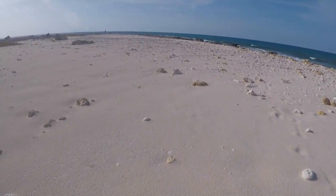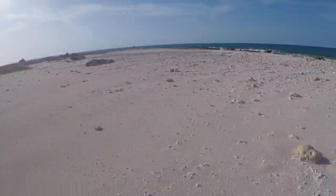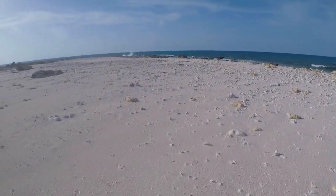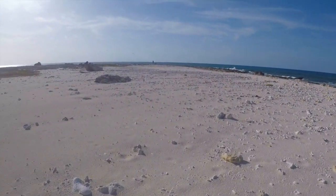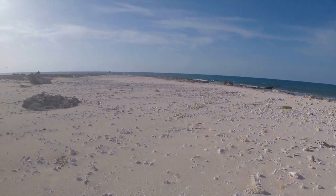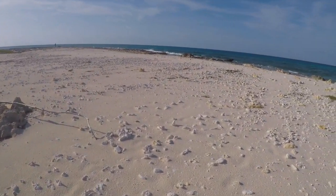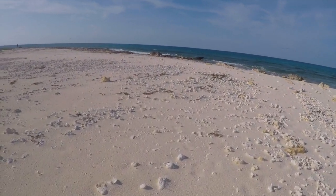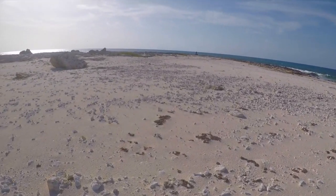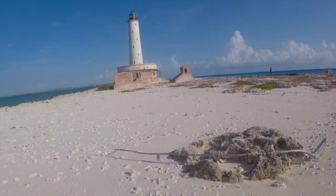Truly, to me, a trip of a lifetime. Look at the brain coral. Just to be able to see things like this, simply amazing. We are all in this rat race, for what? Super amazing. Wow.